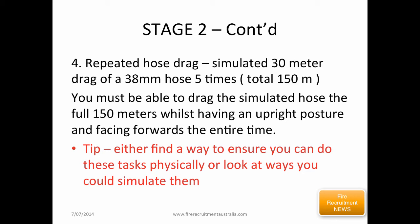Basically, it's a short piece of hose that you've used with a resistance band and they'll make you drag it for a period of time. My tip for this one is either find a way to ensure that you can do these tasks physically or look at ways to simulate them.